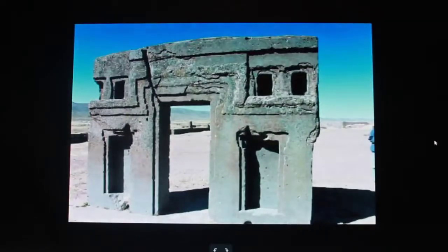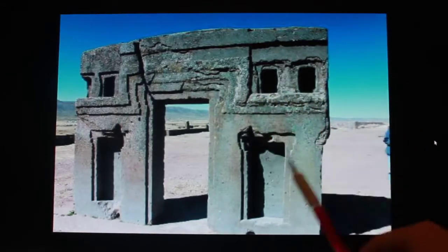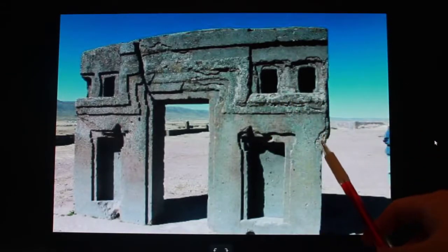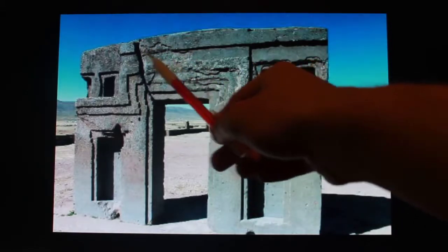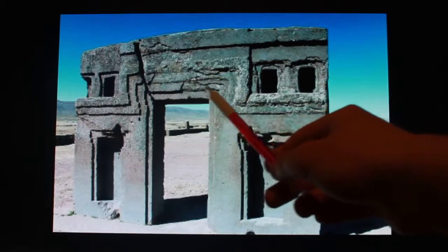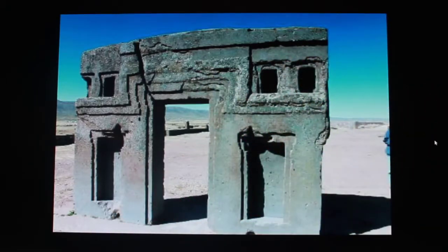This is the back of what we've just seen, and you can even see where the concrete has sort of rotted away, the way modern concrete rots away. It just flakes off, you see? It comes away. To me, this is just concrete. It looks like concrete.